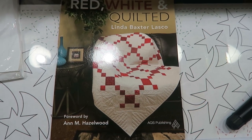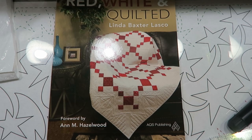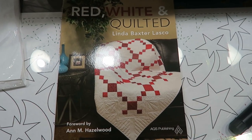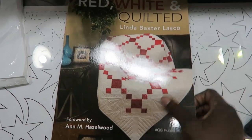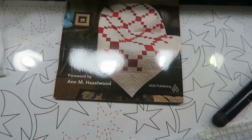For signing up to be a member of AQS, I always sign up to be a member at AQS at the quilt show because they tend to give you a gift item, and this year they gave a red, white, and quilted book, and it's got various different patterns. I have not had a chance to look at the book, but that's pretty cool. And of course you can make them in any colors that you like.